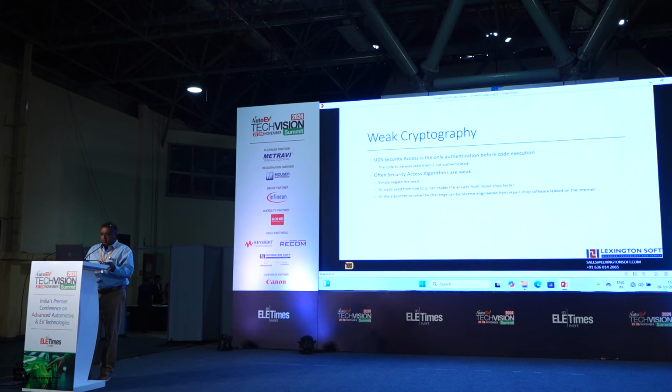Most of you might be familiar with UDS. UDS stands for Unified Diagnostic Services, and essentially it's a protocol for vehicle diagnostics. Secure access is really a mechanism which grants authentication to a user so that they can access a vehicle's functions. Sometimes UDS security access is the only authentication before code execution. So we'll take a few examples of security algorithms that are weak, and I'll go through a few of these examples here.